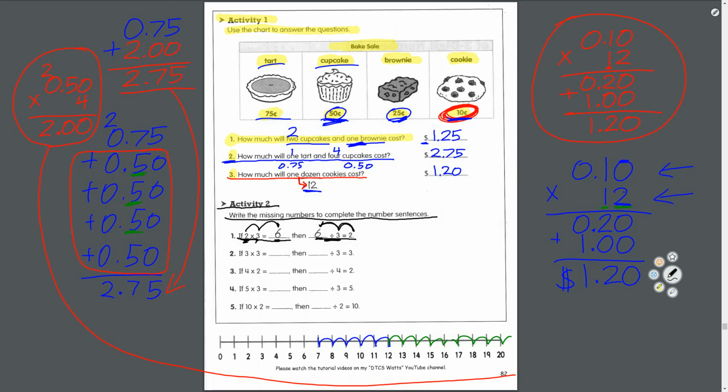Okay, so division, think about it like this. If I have 1, 2, 3, 4, 5, 6, and I want to divide it into 3, maybe I've got 3 friends. So I got 6 cupcakes and 3 buddies. We're going to cut it into 1, 2, 3. So in each group, there's 2. That's what division is, okay? Let's try it again with question 2.